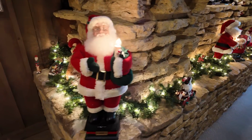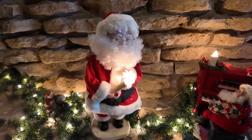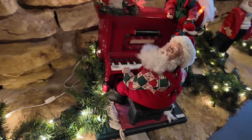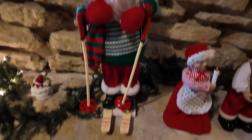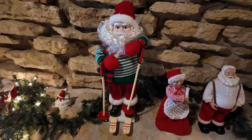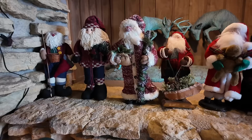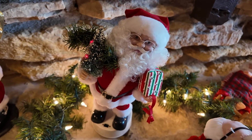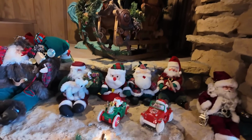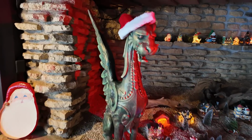Yeah, on both sides here, we got Santas slowly dancing with their candles. See this Santa down here jamming away on his piano. Or skiing Santa, doing some pre-Christmas skiing activities. Yeah, every Santa that you could possibly imagine. Down here we have casual Santa. Yeah, look how bundled up this Santa is. He's not getting cold. Maybe we're getting ready to head into the gatehouse.